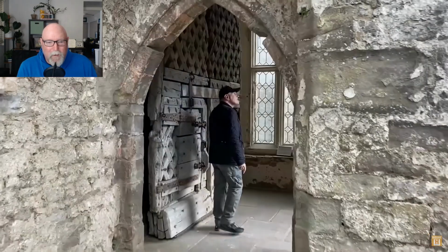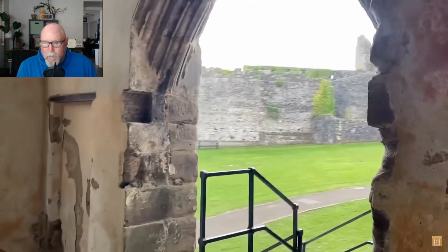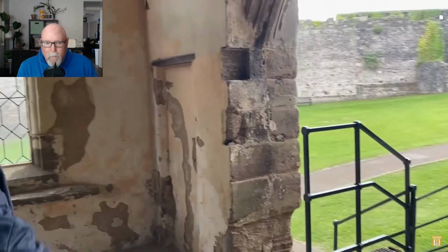This was the front door. To get into the Great Hall, you had to come into a tower which has now gone. There were portcullis, there were drawbridges, all have disappeared. And then come back here and let's see if we can show you.